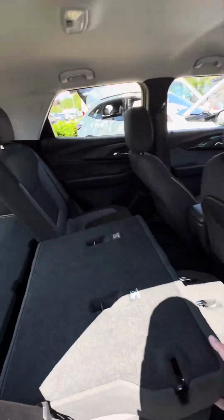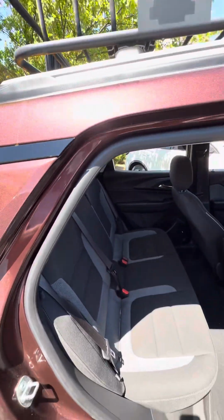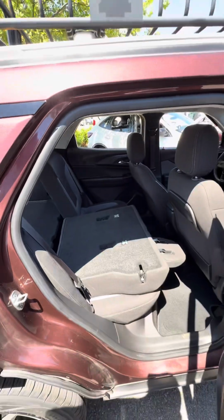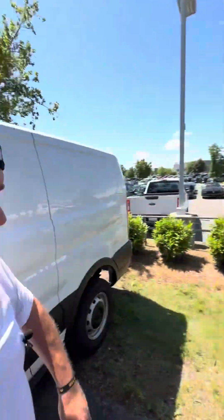How hard is it to put those seats down, Hobley? Well, it's not really that hard. See that little button right there? Push that guy, and it just flops right down like that. While we've got that down, let's go ahead and get on that side and see how we fit in there.